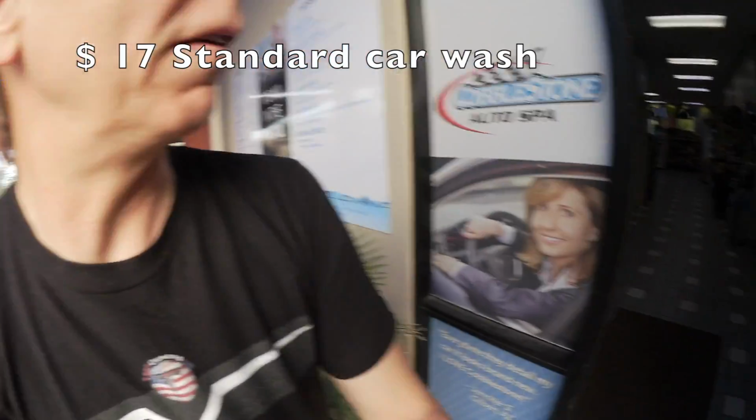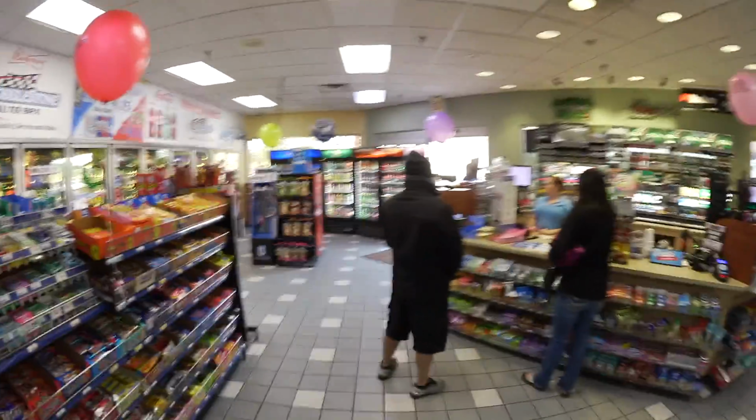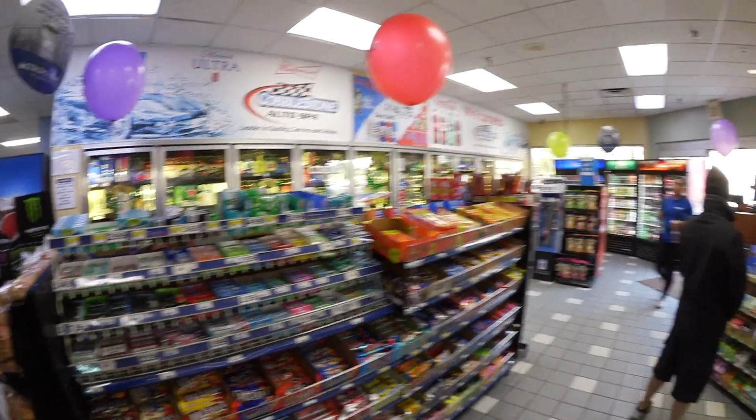So compare a standard car wash to a regular car wash. You can go here, there's a gas station as well. That's the only time when I'm really visiting a gas station. You can go in here and you can get all different kinds of stuff at a gas station, as you guys know. And here we go. And here are my favorite folks from the gas station. This is my favorite car wash, and this is Christy. Hello, Christy. They're doing a really good job.